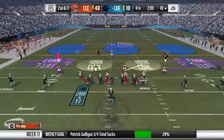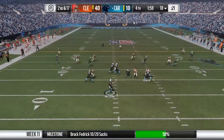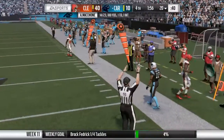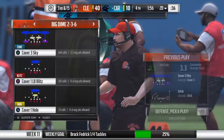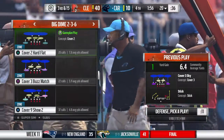They come out 5 wide, 3 of them to the right side. Now a shotgun snap as they'll look to throw. To the sideline, and oh, a nice catch there. Made sure the feet were inbounds, and they were. If you're running an out route, it's likely you're going to end up near the sideline.